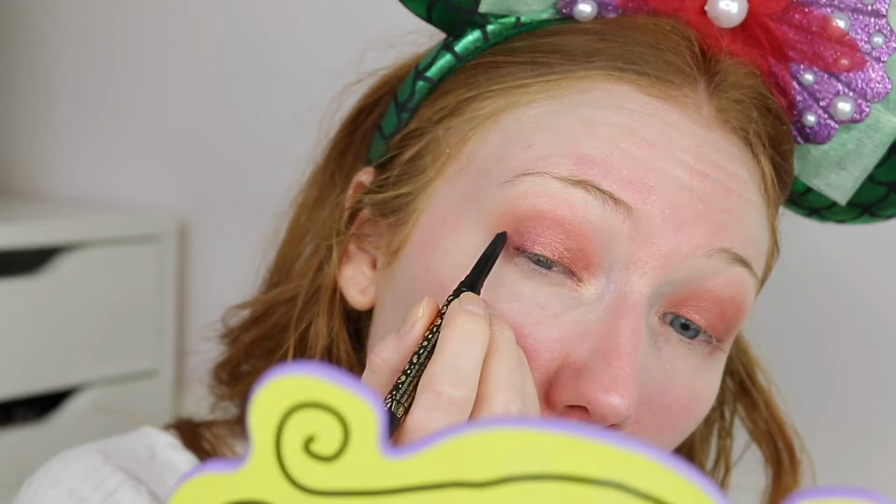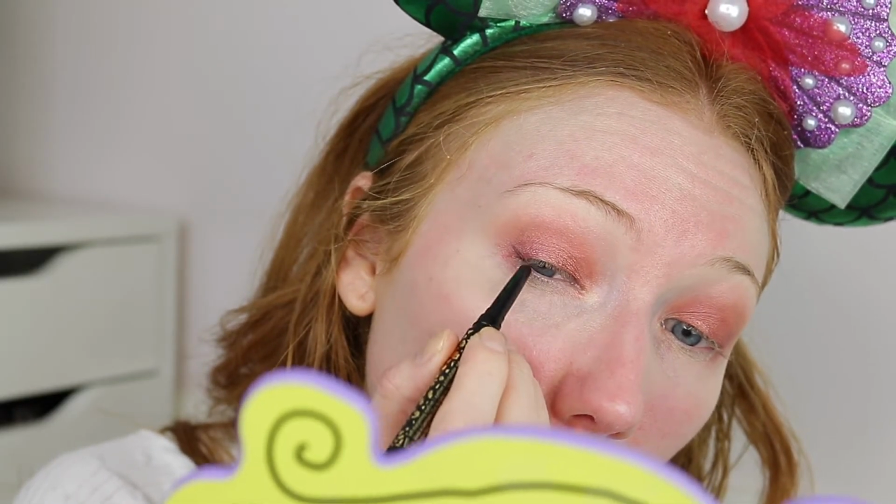I actually really like that, so I'm going to go ahead and try and do a wing, which is what I usually do with all of my eyeliners. I usually use my NYX matte liquid liner, so we're going to see if it works on this, because it does say you can create a flick.